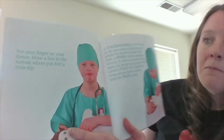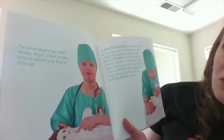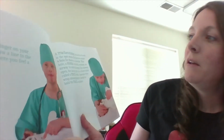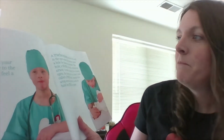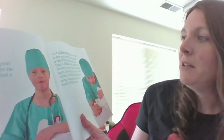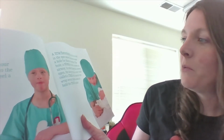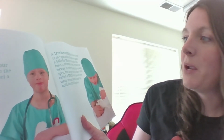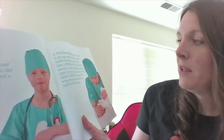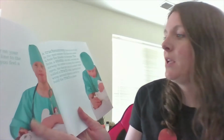Put your finger on your throat. Draw a line to the bottom where you feel a little dip. A tracheostomy is the spot where the doctors make a hole for Mattie to breathe. This hole, a stoma, creates an airway. In order to keep this airway open, the doctor put in a short tube called a trach. Special ties wrap around Mattie's neck to hold the trach in place.